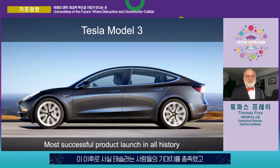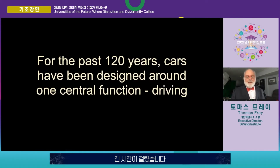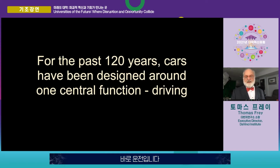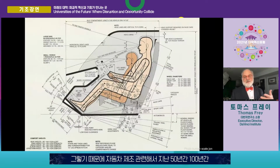Since then, they've actually lived up to all of the hype, and it's been a very successful car. But the cars that we drive today have actually been in development for the past 120 years. So it's taken that long for cars to get to as good as they are today. For the past 120 years, though, cars have been designed around one central function, and that's driving. So as we move into the driverless era, people will no longer drive. And so all of this body of knowledge that the car designers have accumulated over the past century is simply going to go out the window.